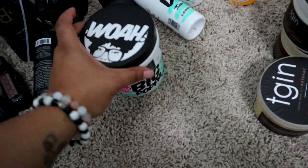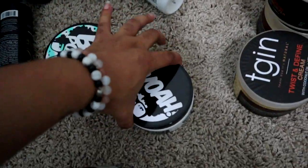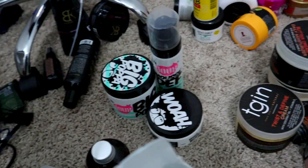I have Woe from The Dupe. I have Big Papa, which is the gel. Woe is the deep conditioner. And then I have the texture foam, which I really like, those.